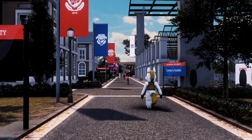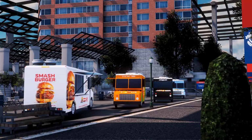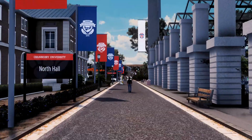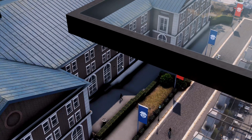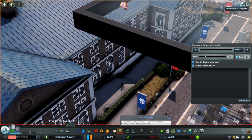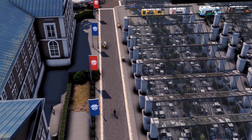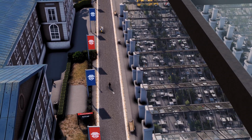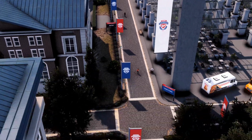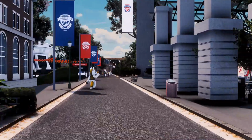So you have the Cranberry Pavilion, and we decided to name it that. That's the food truck pavilion, pretty much. Then we have North Hall here. What's North Hall? We're gonna do this a couple times. So I think North Hall is a study hall. Cool. So you have North Hall, and then Gray Hall behind it. These are going to get a little bit confusing, so just bear with me. All right, continuing. So that's a study hall.